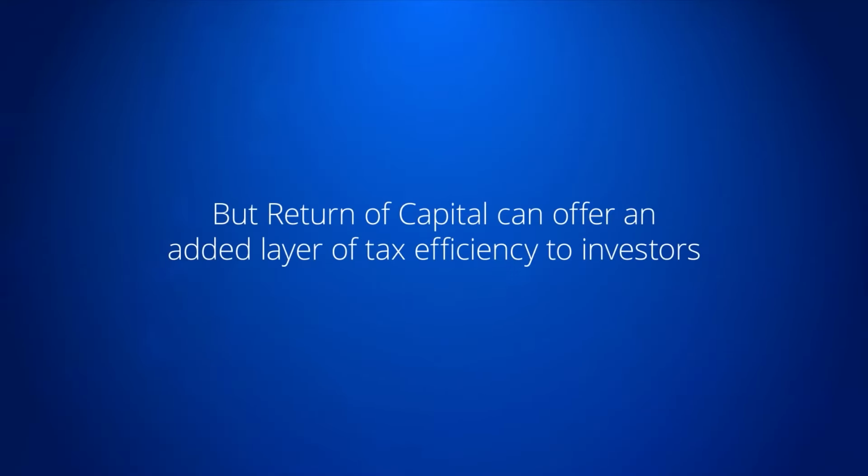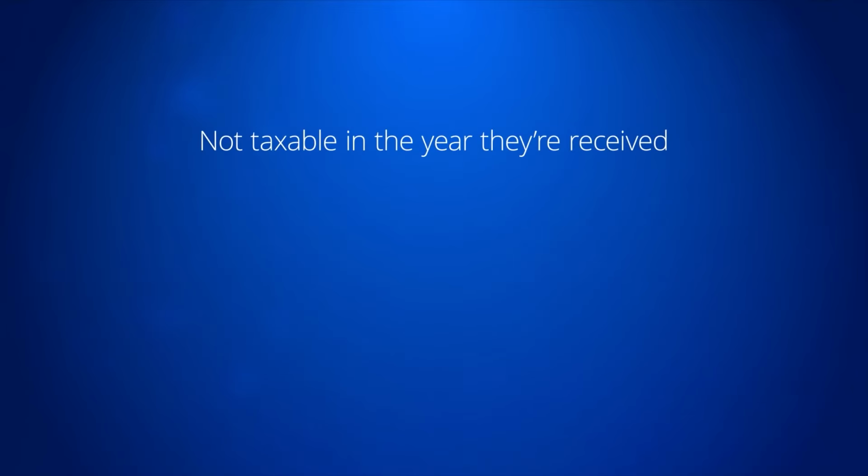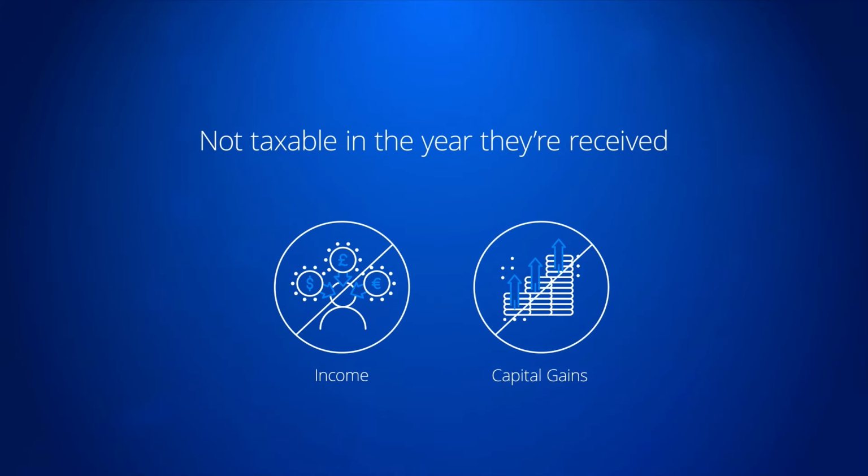But return of capital can offer an added layer of tax efficiency to investors. Return of capital distributions are not taxable in the year they're received because, according to the IRS, it's a payment that's not considered income nor capital gains from an investment.